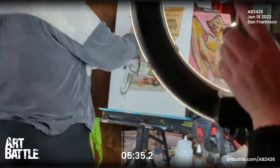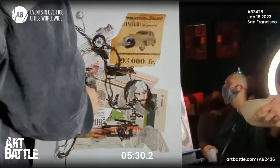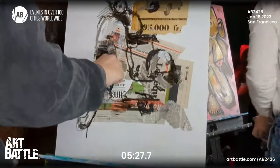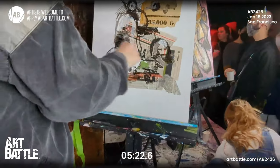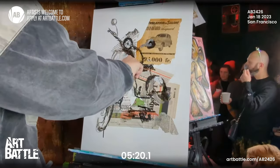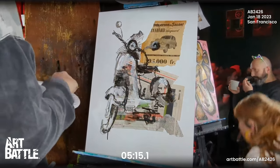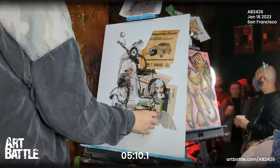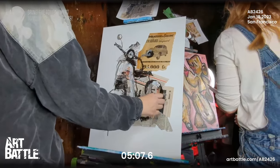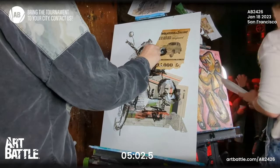Always such a pleasure to see unconventional painting styles displayed in Art Battle, especially with this collaging element. It's a very new, or at least new to the Art Battle sphere, way of painting, because previously in competition we allowed only paint, only acrylic paint, and now we have expanded into kind of this multimedia allowance of materials, and Jess has definitely taken advantage of that. And the way that she's overlapping these collage elements with the painting just works so well.